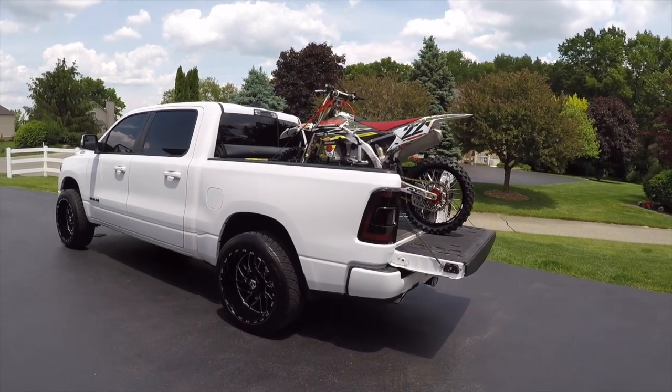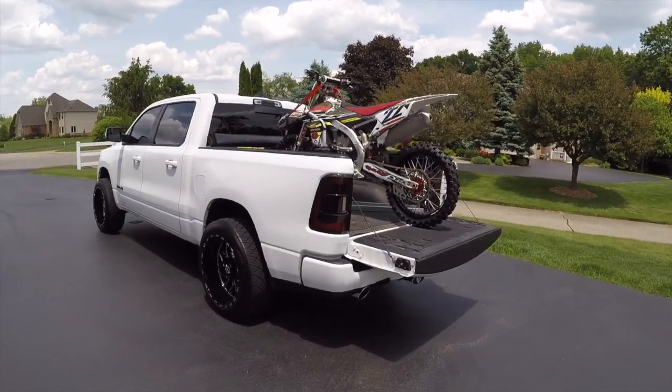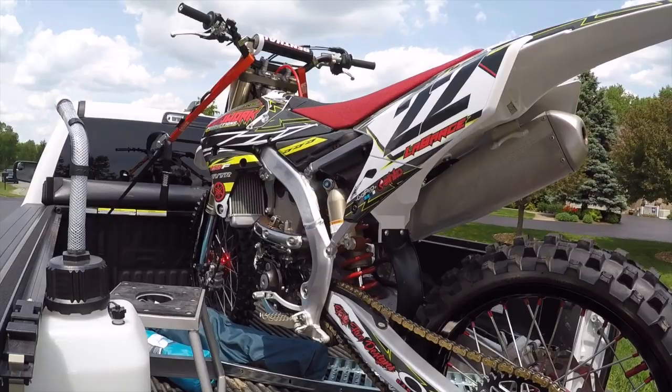All right, guys, so we got the bike loaded up in the back of the Ram, and now we're gonna head over to Coffee's, pick him up, and get on the road and head down to Super Coops. Check out the bike in the back of the truck.